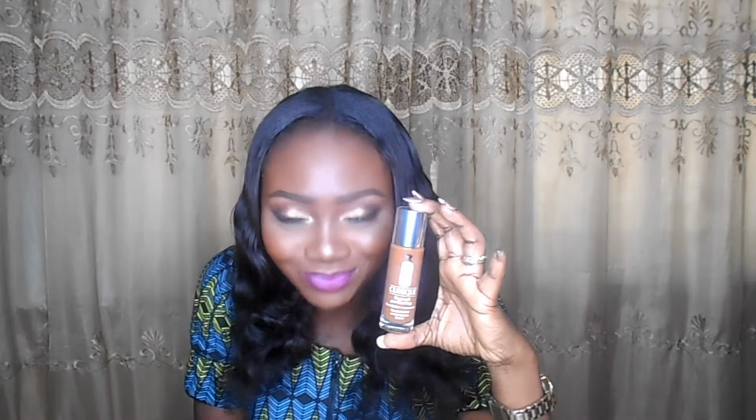The fifth foundation on my list is the Clinique Beyond Perfecting Foundation Plus Concealer. This foundation right here, when you paint a house, before you paint, you screed. They call it screeding. You screed and then you paint, and that beautiful look it gives, that is what this foundation is to the face.